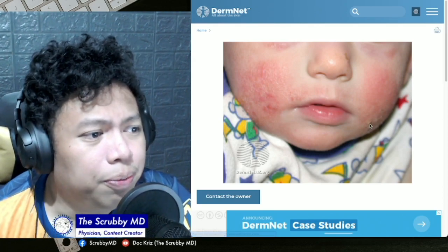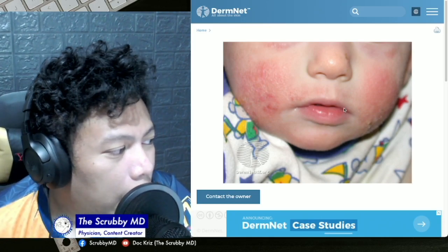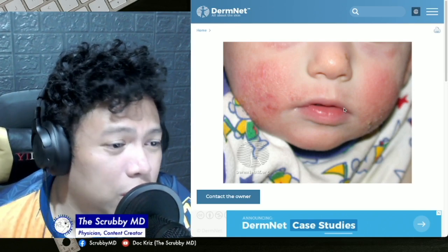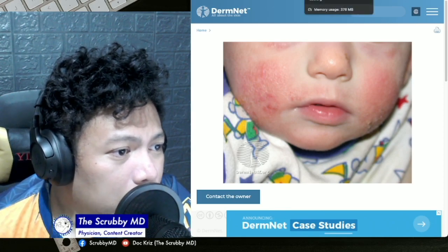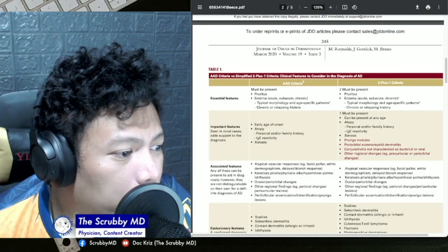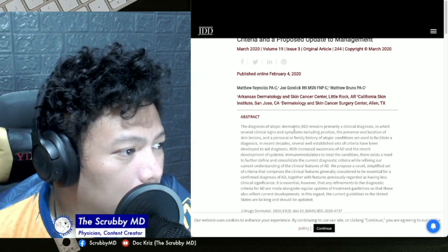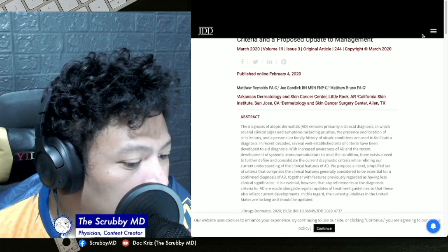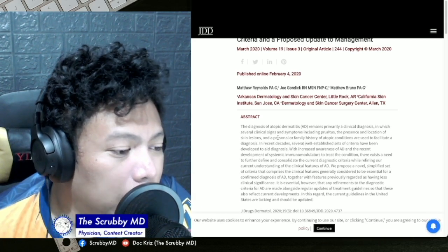Now, ano ba tong sakit na to? Well, some people call it eczema, rash. Ang general kasi ng term na rash. But in dermatology, we call it atopic dermatitis. Atopic dermatitis to. So let's go to the journal, from JDD. So what is atopic dermatitis?